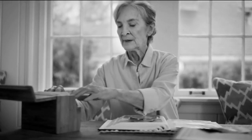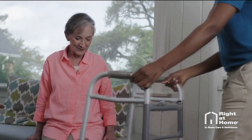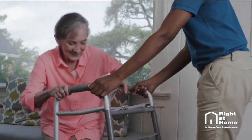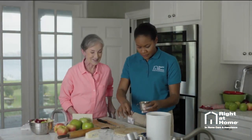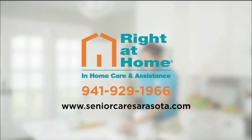Getting older shouldn't mean giving up all the things she loves to do. It should just mean, well, finding new ways to do them. Right at Home's professional team thoughtfully selects caregivers to provide help with personal care, housekeeping, and of course, meal preparation. Oh, that smells so good. Oh, and it tastes good too. We can provide the right care right at home.